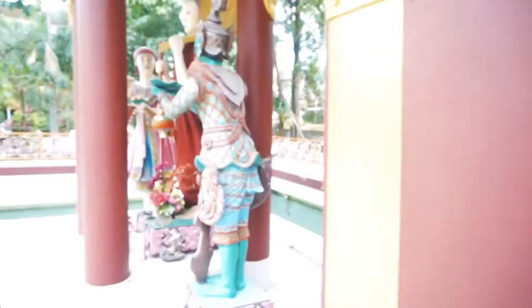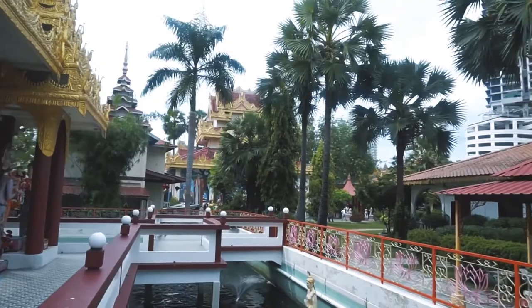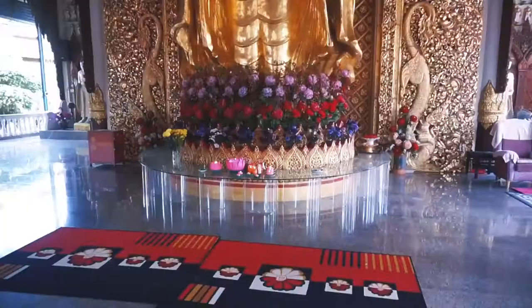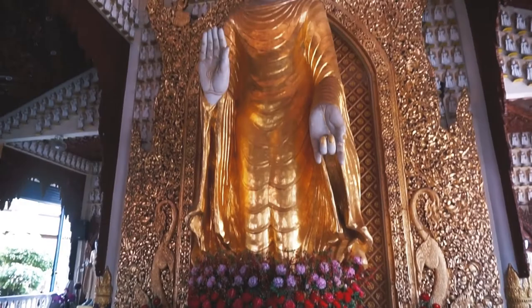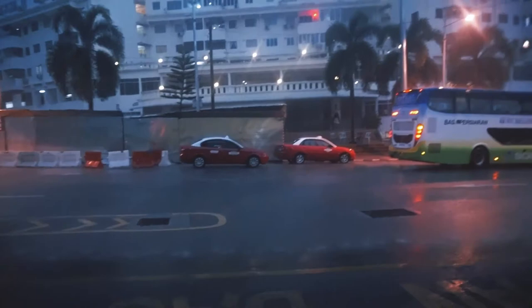Oh, it's just so peaceful. All these gardens and temples. It's beautiful. There is another famous temple as well, Kek Lok Si, and it is the largest Buddhist temple in Malaysia. But unfortunately, we didn't get to visit because it was chucking it down, so we didn't get to go.